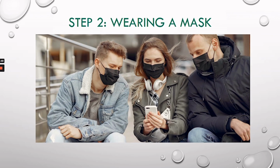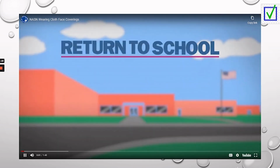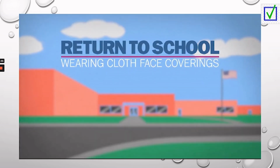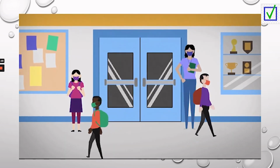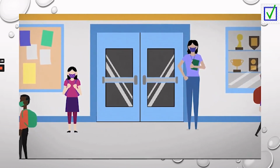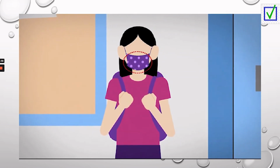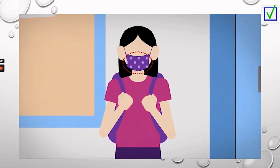Step 2 is wearing a mask. Some important guidelines about wearing masks are included in this video. It's important to wear cloth face coverings when you're out in public and around people who don't live in your household. Face coverings act as a barrier to help slow or reduce the spread of COVID-19.